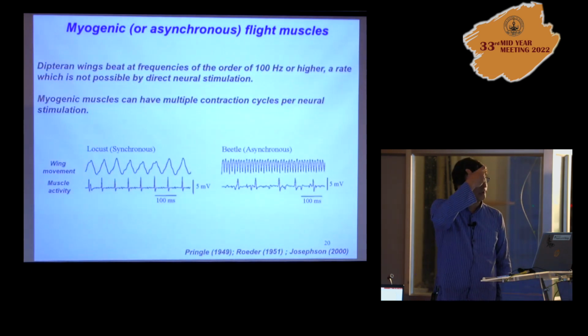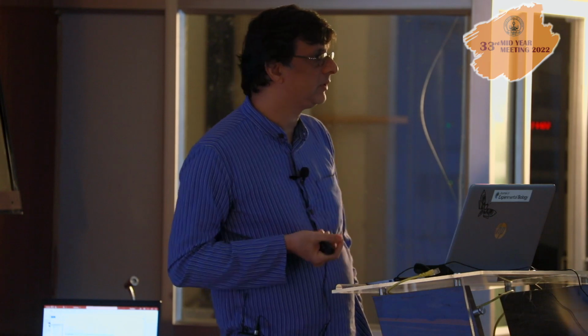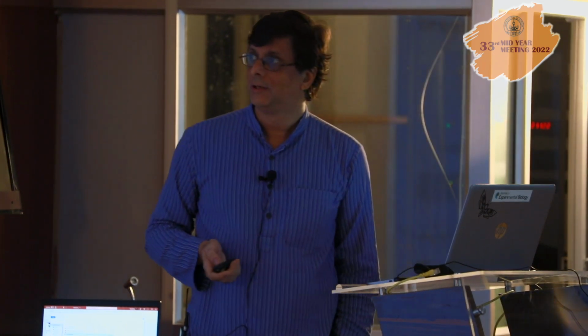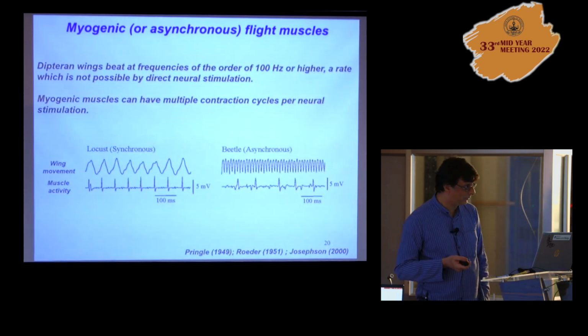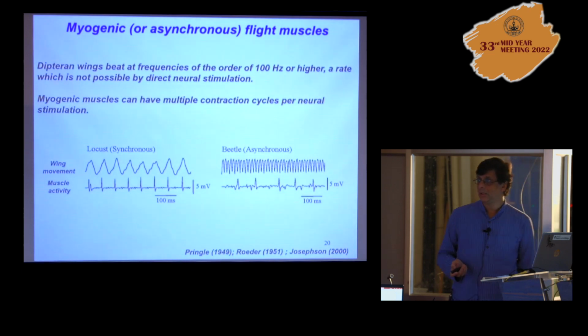Okay, so how do they do this? How do they increase the frequency? If the nervous system can't act faster than say 2 or 3 milliseconds for a single action potential, how are they able to increase the wing beat frequencies? And so this is a question that was resolved quite a while ago by Pringle above all.